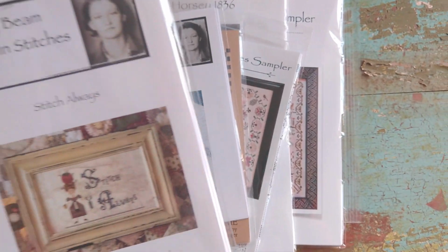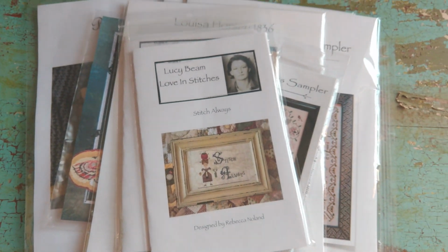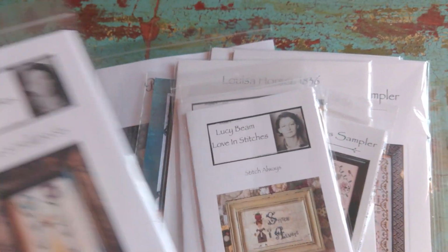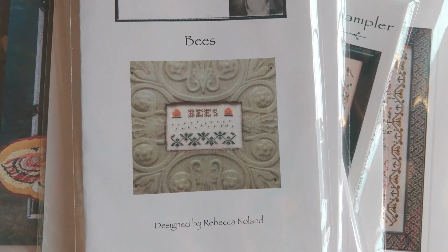I also got from her Stitch Always. How amazing is that? And I kind of got mixed up. Of course, beehives and hollyhocks and bees, because I'm all about the bees.